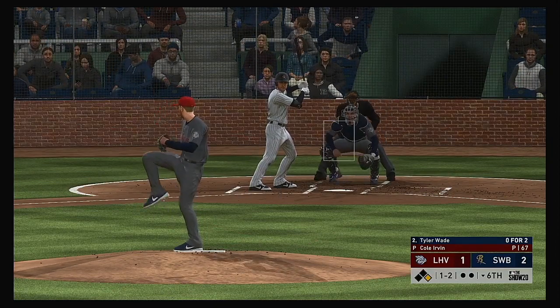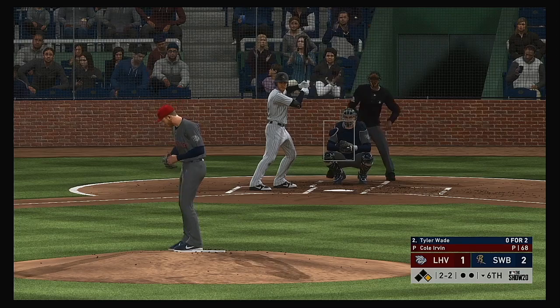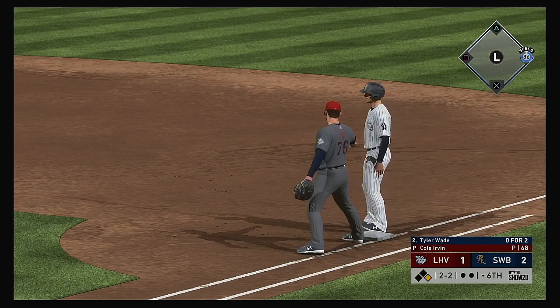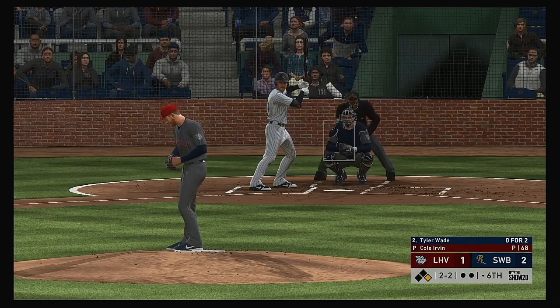Second baseman, Tyler. Stepping in now, Tyler Wayne. Now a fastball awfully close, but he doesn't get the call. It's 2-2 now. Throw over to the bag, and the runner back easily. Low-scoring game thus far, 2-1 here in the sixth.